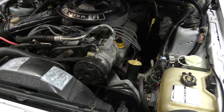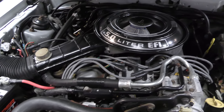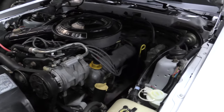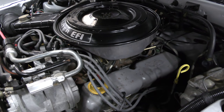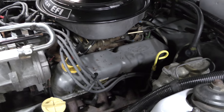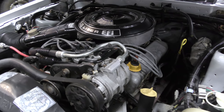So this is your typical 5-liter EFI V8, 140 horsepower and 250 pound-feet of torque. It is not a hot rod, it's not going to win any races, but it's pretty powerful. It runs really well. The engine's in very good shape. Everything is very clean, almost like the showroom. Almost. You can see some of the paint has flaked on the air cleaner. There's a little bit of rust from age.